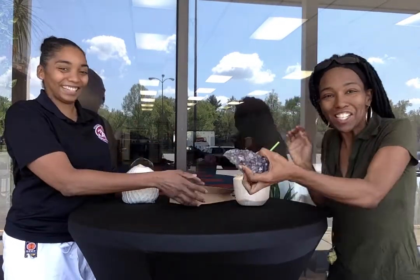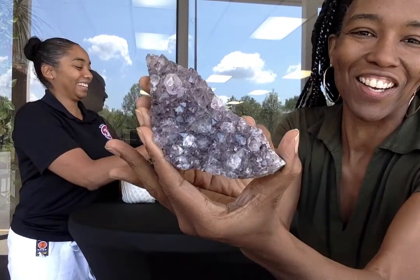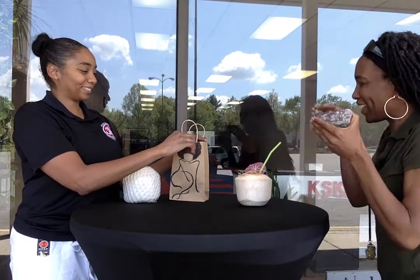Look, I'm gonna show you guys the crystal because we're outside. We're gonna put that back in there so she can take it in her. So she's got a beautiful amethyst.